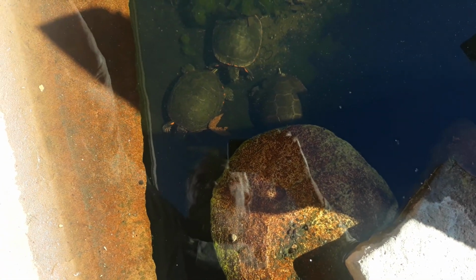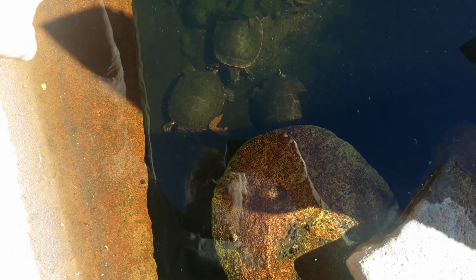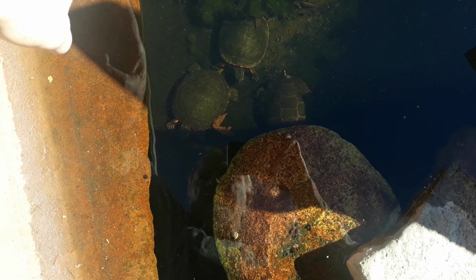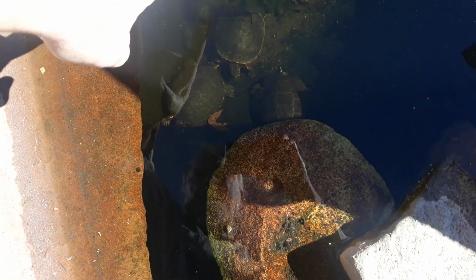Boy, there's a bunch of what's called cyclops running in the water. You don't see them, but they're small crustaceans that fish love to eat. Ooh, they're all over. That water's cold too.